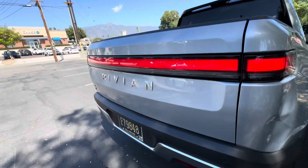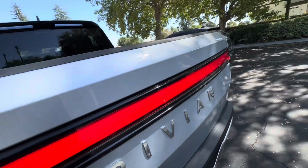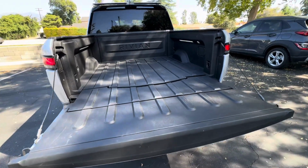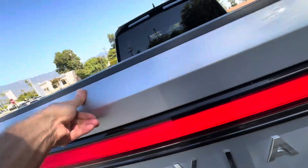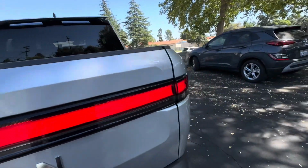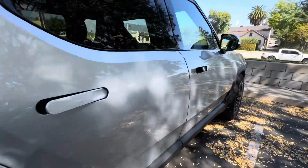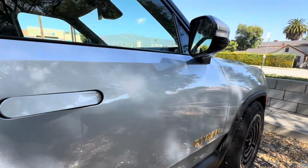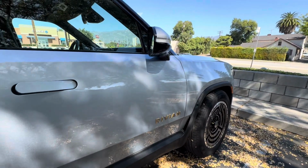Some other issues, like when you open the door, it looks good, but then when you're closing it, it makes lots of noise. And some other stuff here with these things coming out, which is a Rivian problem, and according to her, they're going to fix it. That was overall the problems.